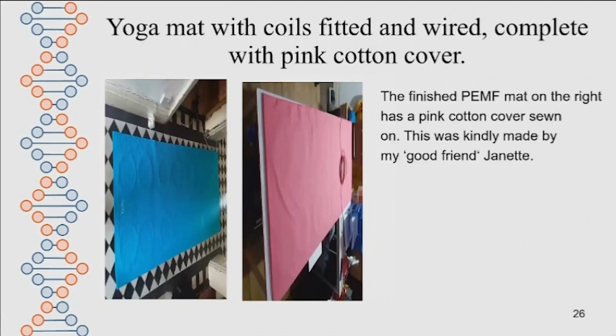So, yoga mat with coils fitted and wired, complete with pink cotton cover. Now the left picture is the yoga mat with the coils in. It's all wired up, laying flat on the hall where I used to live. And the right hand picture, the finished PEMF mat, has a pink cotton cover sewn on. This was kindly made by my good friend Jeanette. She's done a good job of that, really did.